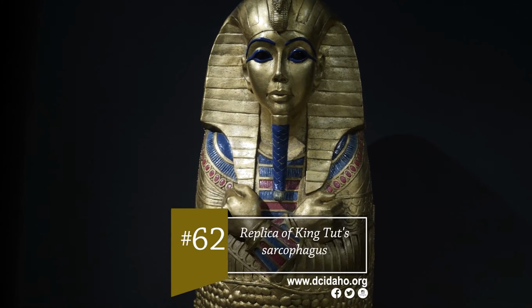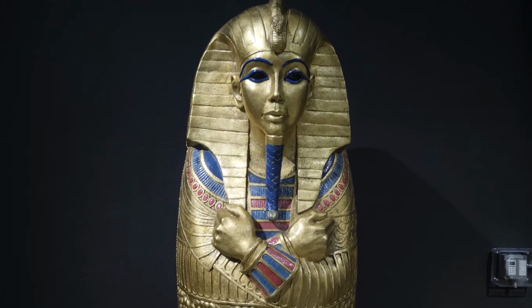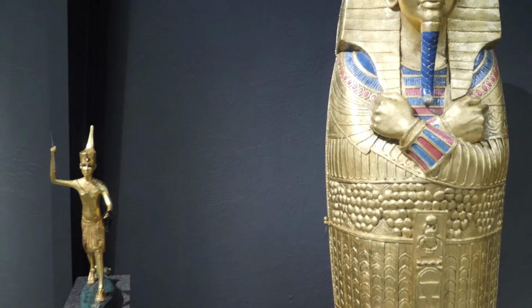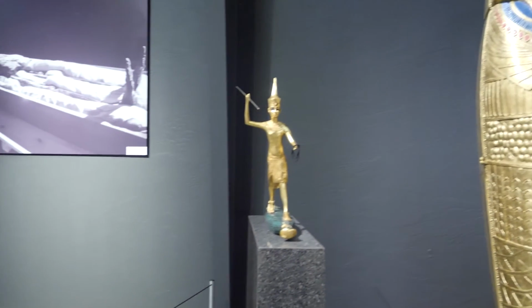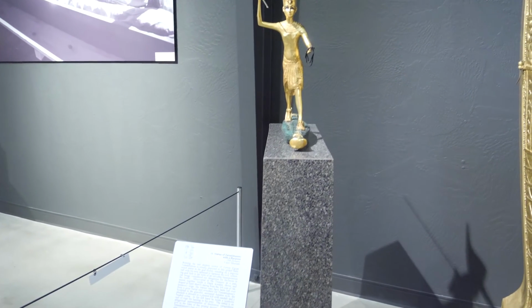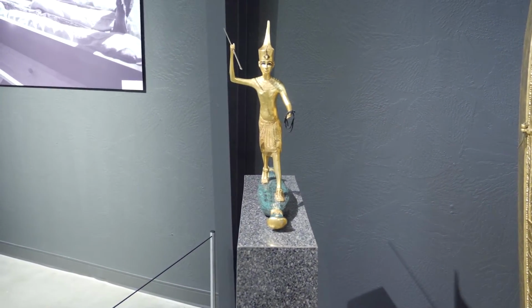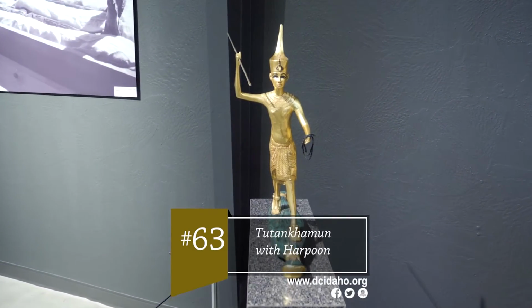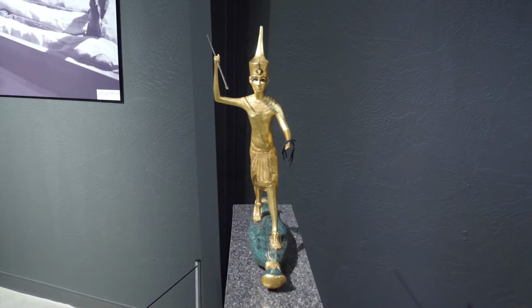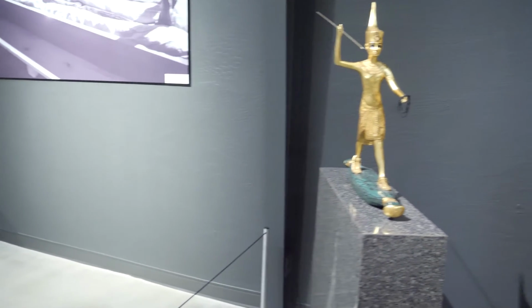This is a replica of King Tut's sarcophagus. Tutankhamun with harpoon. Wearing the crown of Lower Egypt and standing on a papyrus raft, this is sculpted in the Amarna style and may have been reworked for Tutankhamun's burial.